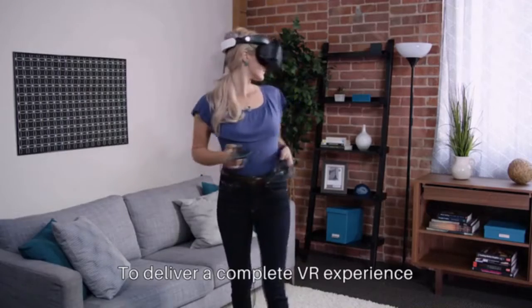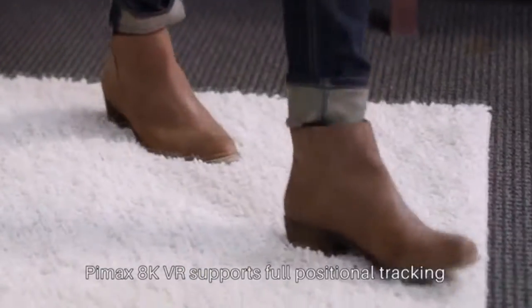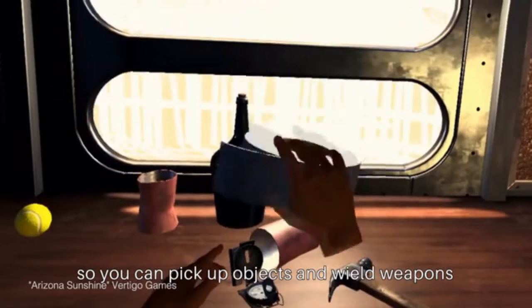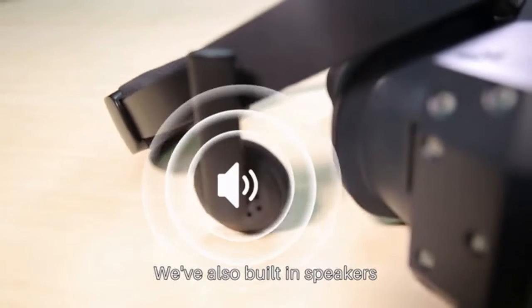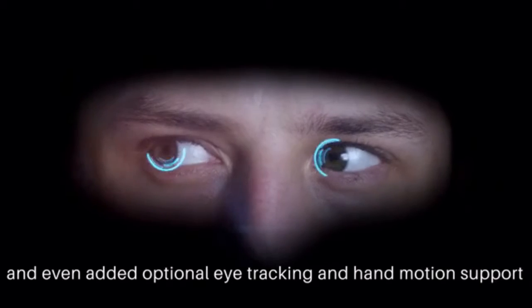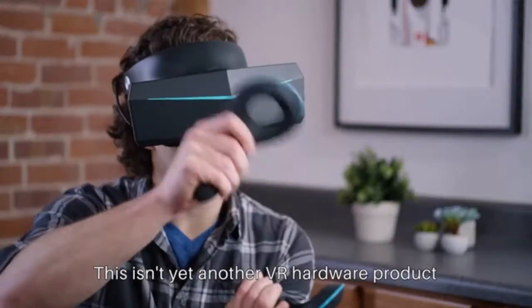To deliver a complete VR experience, Pimax AK VR supports full positional tracking and includes two positionally tracked controllers, so you can pick up objects and wield weapons. We've also built in speakers to bring realistic sound to your experience, and even added optional eye tracking and hand motion support. This isn't yet another VR hardware product.